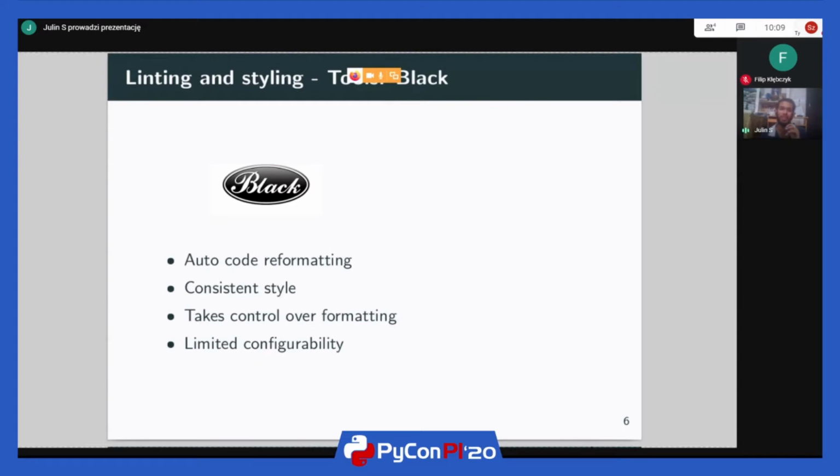Because Black takes care of it. But of course, you should be willing to let an external tool like Black take over your code formatting part. And you will have limited control over the formatting, because Black is said to be an opinionated code reformatting tool, so it will do as it seems best. As an aside, it has limited configurability, but due to the big problem that it solves and the amount of time that this tool is able to save, a lot of big projects are using it now.